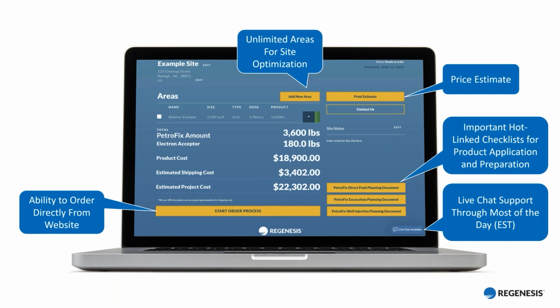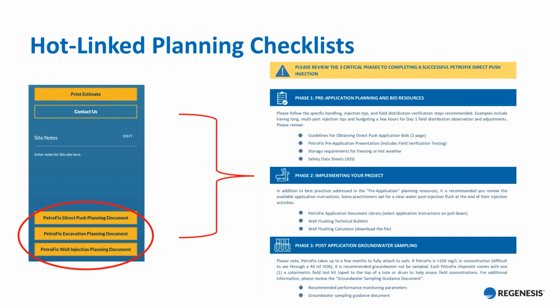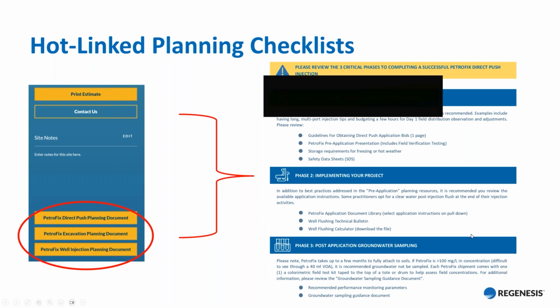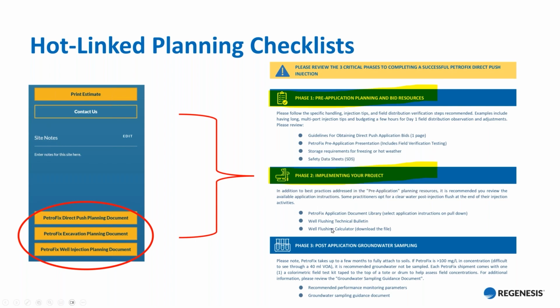And we also have hot link checklists, and these are important because it's not just coming up with a good design, but just making sure that you inject it with the right tooling, that you adapt in the field, and you have the knowledge to do so. So we've put into checklist form a lot of the most critical documents out of those 20 documents we talked about at different stages of your project. There's certain things you need to think about before you do an application, perhaps during an application, you know, the tools, pumps, etc. Or after an application, how do you monitor groundwater? What should you be measuring for groundwater? All this has been put together in this extensive library to help guide you through these phases.